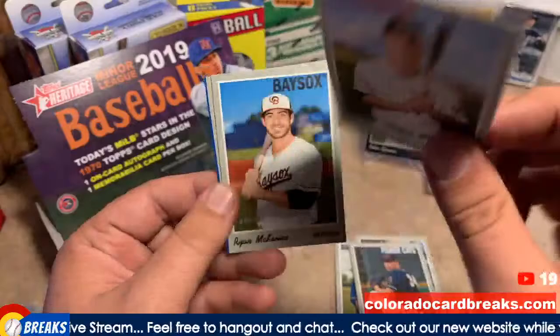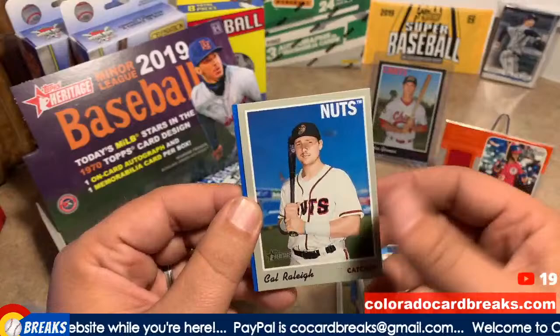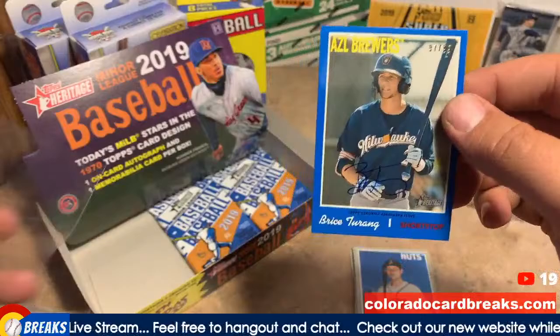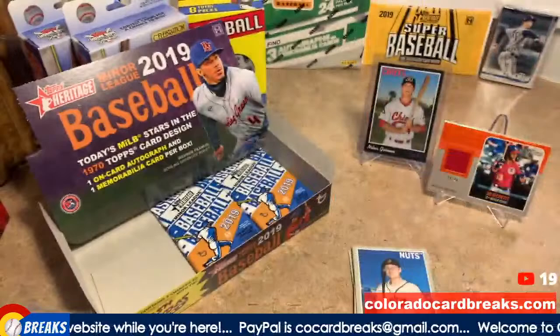Yep, says second. Okay, so I was right. I was asking if he was the son of, I think Gary Varsho is his name. Guess so. Ryan McKenna. That was who we got the wood version of. And then the blue is Bryce Terang. Bryce Terang out of 99. 97 out of 99 for the Arizona League Brewers. It is actually somebody I have heard of. I am very happy about that. Bryce Terang for the Brewers out of 99. Very nice.